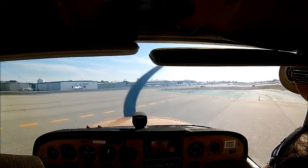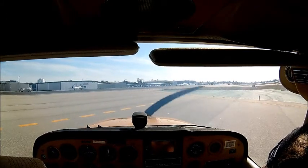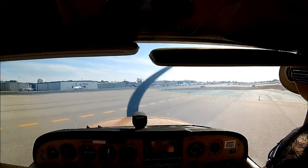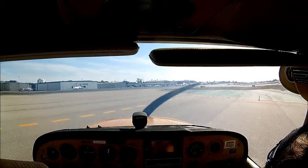Ground Southwest 151, right taxi. Southwest 151, receive the right taxi, Alpha, hold short of Lima. Alpha, hold short of Lima, 20 right, Alpha. That was 131 Tower 128. 128.